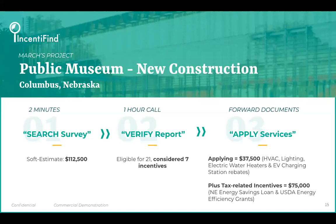I gave her that, you see that soft estimate number right there on the side. That was just kind of, again, based on our historical data of projects similar in size, scope, and function. We had a nice about 21 eligible incentives. From there, when I met with that engineer and a couple of her colleagues, we whittled that down to 7.